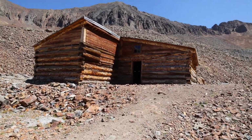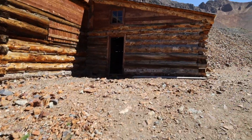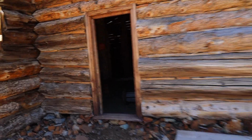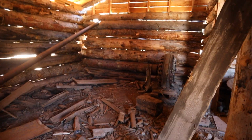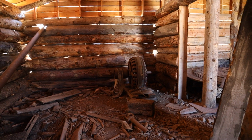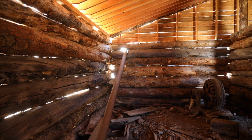So this is the compressor and blacksmith building. Once again, they've restored it. And you can see some of the machinery. Big compressor of some sort. Looks like that's something electric with a belt. Must have run this pipe out. The pipe runs outside.